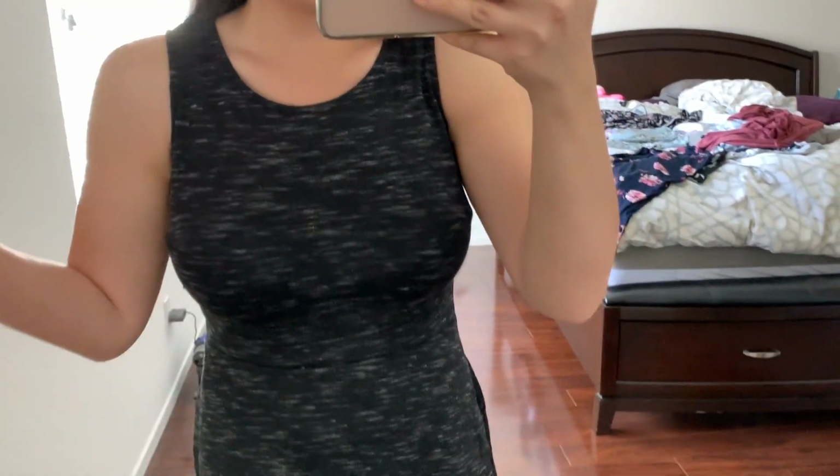Here's the dress on. It fits really comfortably. I would say it's pretty true to size small. I didn't have to undo the zipper to put it on. It has enough stretch to it for me personally that I could get it on without any of those issues. The straps are thick enough so that you can pretty much wear whatever kind of bra you want to.